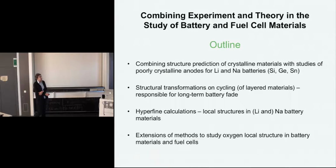What I want to do in this talk is to give you 4 stories, and possibly a 5th if I have time, on how we're combining structure prediction from theory, theoretical calculations, and experiments in anode materials for lithium and sodium batteries. I want to tell you a story that's really theory-driven, looking at structural transformations, then one on doing hyperfine shift calculations to understand the lithium NMR and sodium NMR of battery materials, and then finally end up with where we are on looking at fuel cell materials, and particularly the electrodes for solid oxide fuel cells.